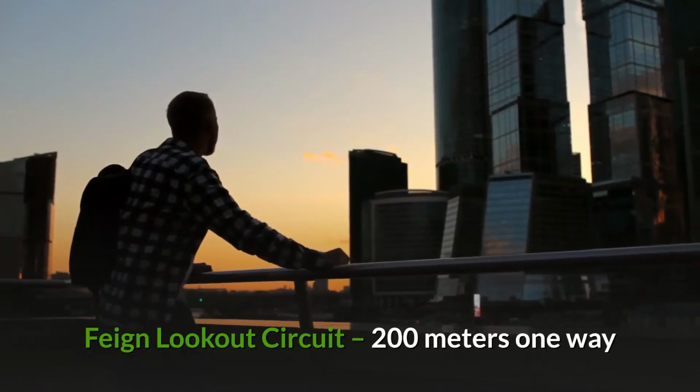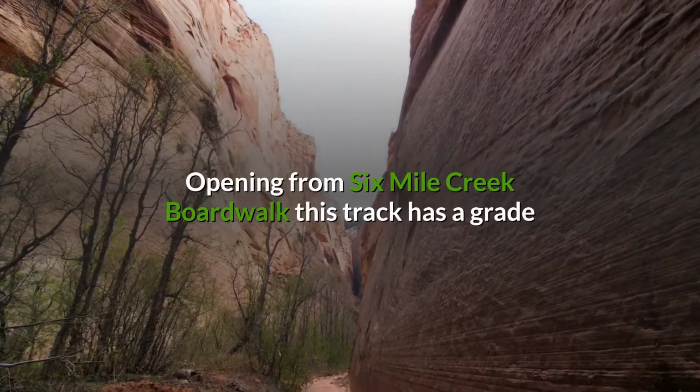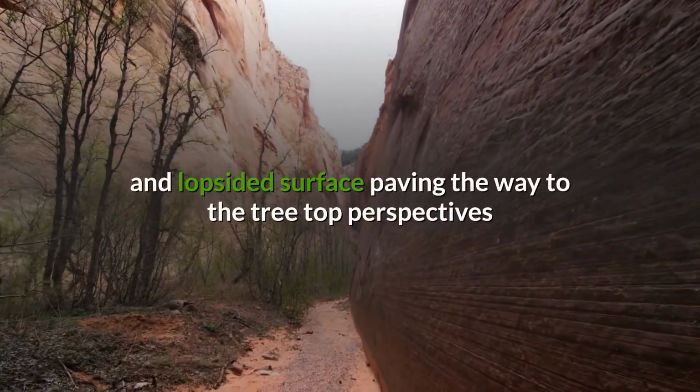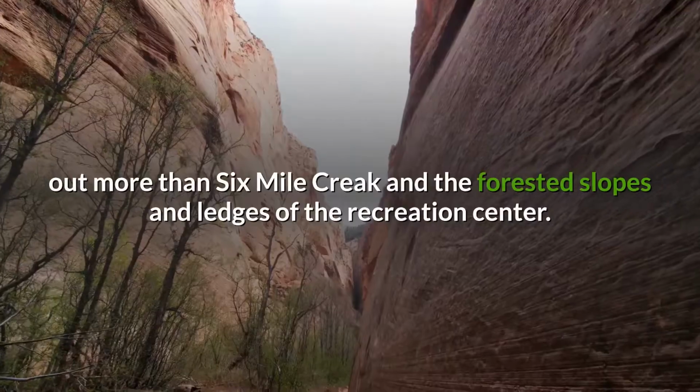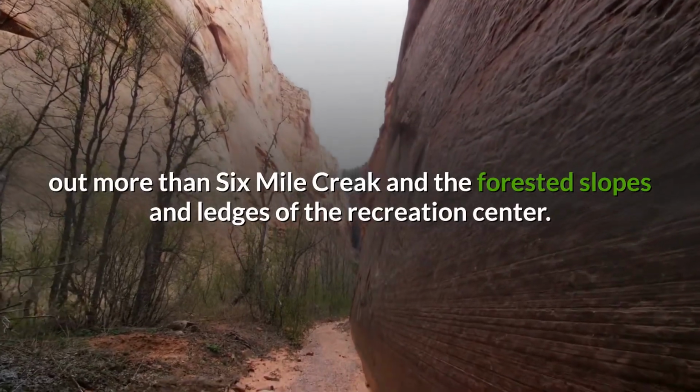Fane Lookout Circuit, 200 meters one way. Opening from 6 Mile Creek Boardwalk, this track has a grade and uneven surface leading to the treetop views. Out over 6 Mile Creek and the forested slopes and ledges of the recreation center.